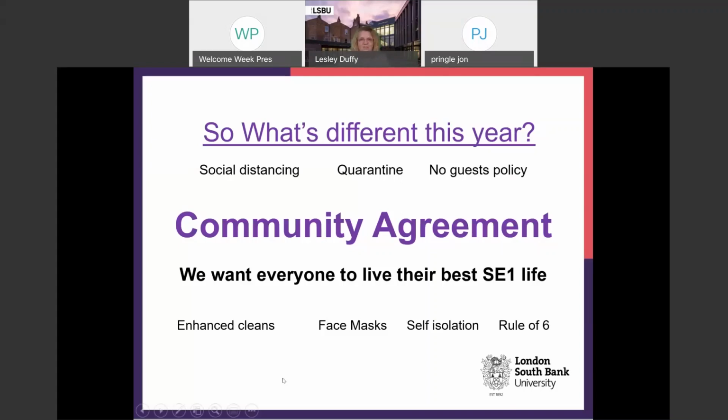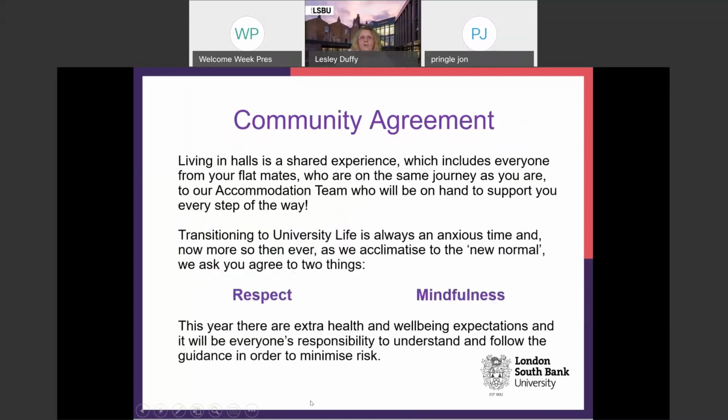Obviously, the rule of 6, I mentioned a few times now, is something that we have to consider. So again, in halls, we have to be mindful that we're not gathering out in the courtyards or in the social spaces because you will be asked to disperse. It sounds like it's going to be quite harsh, but actually it's going to be a very positive experience working in halls. We want everyone to sign into our community agreement. And that talks about living in halls. It's a shared experience and we're all on the journey together. And we're all going to work together every step of the way.